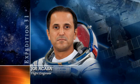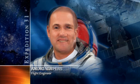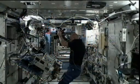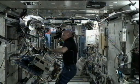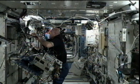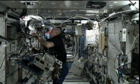The JEM, the Japanese experiment module, has been seeing quite a bit of action today, so not only Akaba, but Andre Kuipers has also been in there quite a bit today. He's been working on the fluid physics experiment facility, which is a JAXA, or the Japanese Aerospace Exploration Agency's subrack facility, and it's used to investigate a number of fluid physics phenomena in that microgravity environment. Here you can see Kuipers working inside the JEM on that FPEF, or the Fluid Physics Experiment Facility.